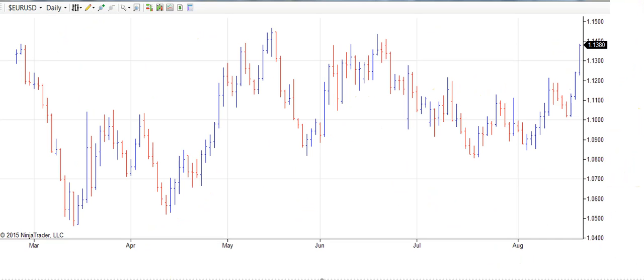The flip side of the dollar coin is the euro versus the US dollar right here. This is the last 6 month chart. We're looking at the euro versus the US dollar. For the last several months, it's been pretty much of a sideways affair, with the unknown as to which way this dollar was going to break.